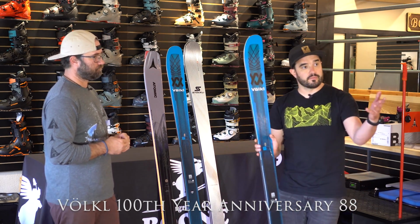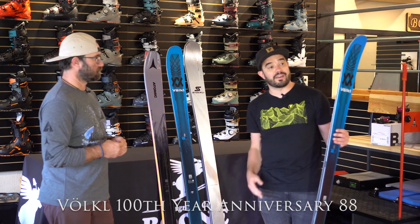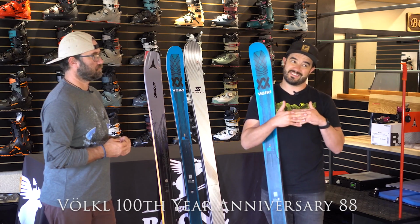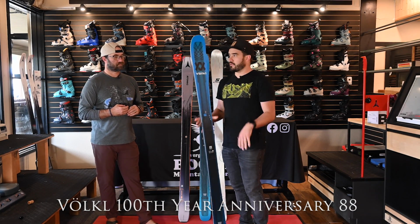So the Volkl Kendo 88, this was a brand new design as of 3 years ago as well. They changed some stuff from the old Kendo. This is a poplar beech core. So instead of just poplar, they add some beech. Beech is going to be a little bit stouter and stiffer. So a mix of 2 woods that really complement each other.